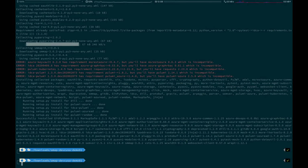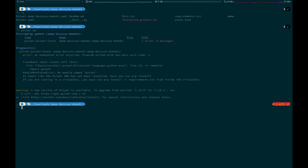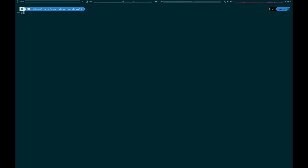Come back over here, and so now, after that's been run, we should be able to run Pulumi up. Whoops. Yep, looks like I forgot to activate my virtual environment, so let me do that real quick. Okay, and let's try that again. Pulumi up. So we've already set up their stack. We've already selected the stack, imported the resources, the config. So at this point, the developers just had to click a few buttons and run one script, and they've been set up.